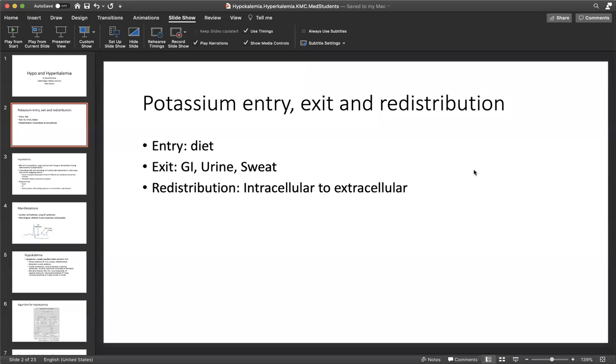But sodium and potassium are very, very important because sodium and potassium maintain the osmolality, the electrolyte milieu. They are important in neurological transmission, in cardiac activity, and absolutely in everything. To maintain a good balance is very, very important. So today we are talking about potassium.